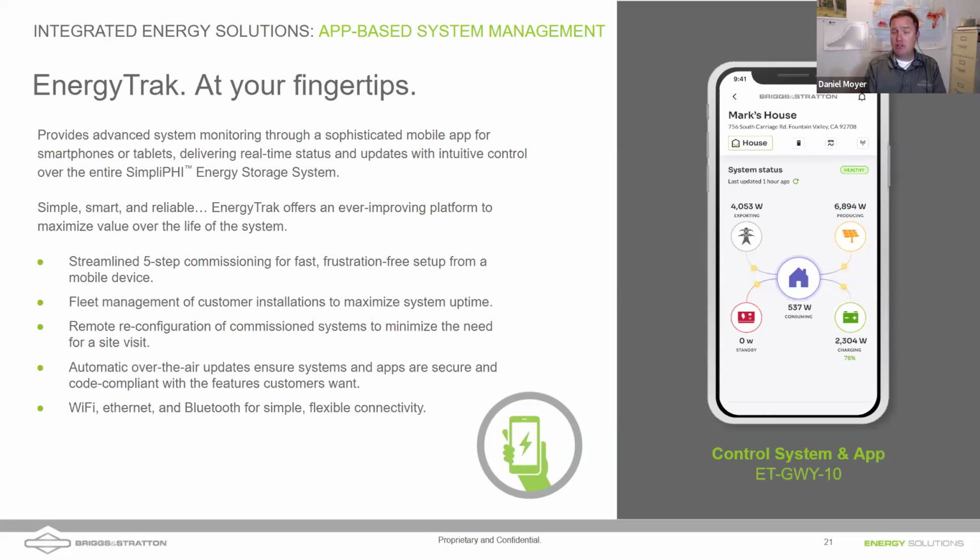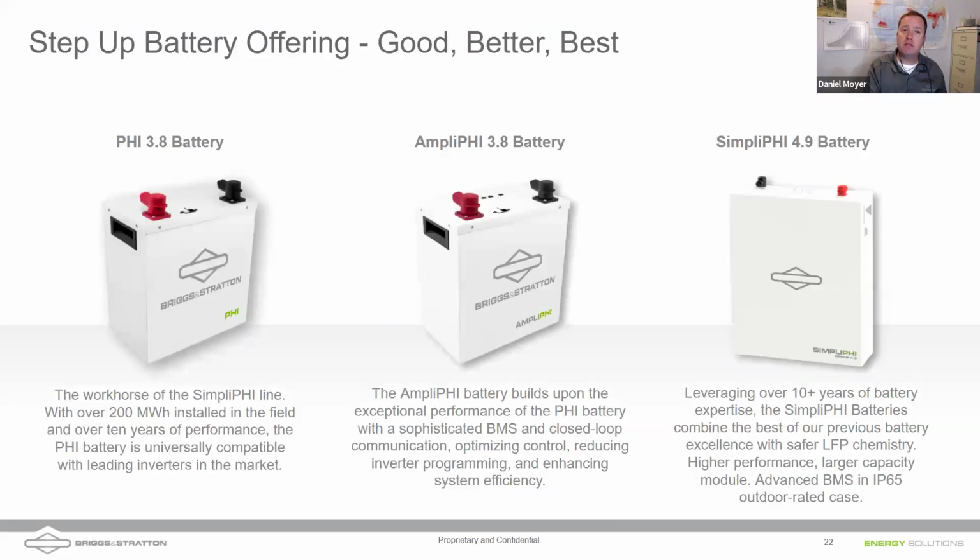We do house all of this data in the United States on servers owned by Briggs & Stratton. So your installer's data is safe, as is your homeowner's as well. And Nathan, if we want to come back to any of those questions that Dan had about controlling software, please prompt me or please interrupt me at any time.